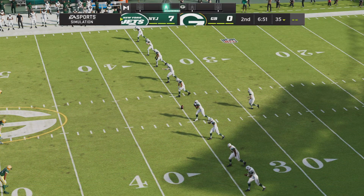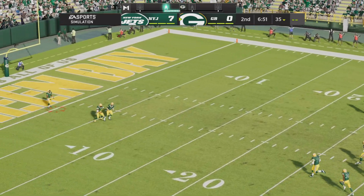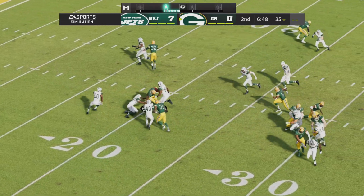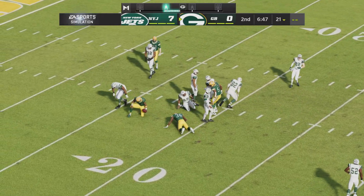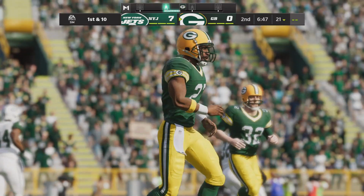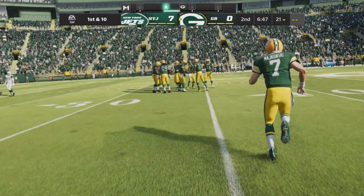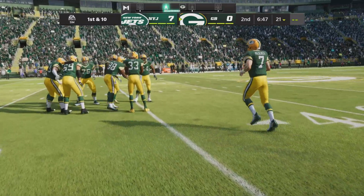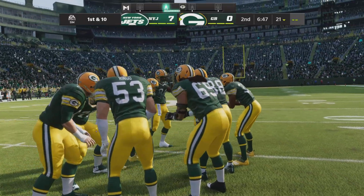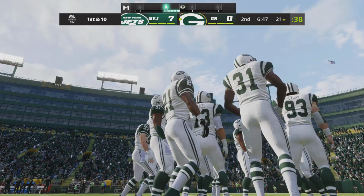Set now to kick this one away, and off it goes. This fielded right at the goal line. And taken down just past the 20 at about the 21-yard line. The Packers offense here coming back out for their second drive. They'll be looking to match that touchdown from a moment ago. 7-0 is the score as they begin with a first down.